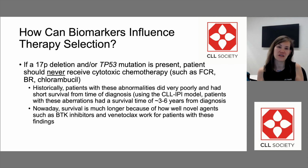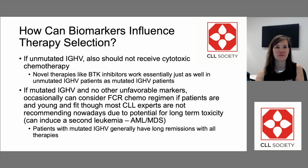However, things are now very different. Thanks to the development of drugs that actually work extremely well, even in patients with these high-risk markers. And so I think that's been one of the most exciting advances in the 13 years that I've now been doing CLL research and treating patients, that patients, even with these high-risk markers, can sustain many, many years with their disease under control and even in good remission. With the new therapies that are BTK inhibitors and venetoclax being the most commonly used.